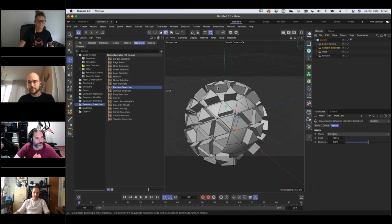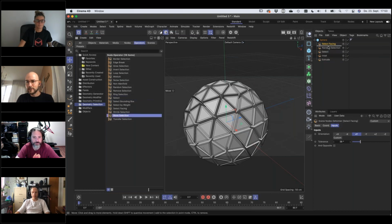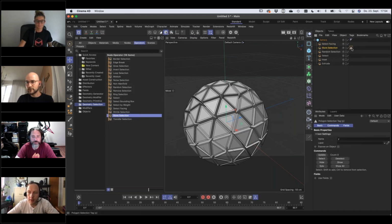You can also combine selections using those. Let me do that. So here we have a select node or select capsule, and it has this selection string in here. So what we can do now, we can create a stored selection for this one, for example. So let's do that. We store the selection and we just place it below the select facing, so it's executed from top to bottom. And we want to create a polygon selection, and we name it, let's say, Y, and the selection string is default. So default will always use either the default selection, which is all, or the active selection. And now we have Y in here. So we stored this selection, and now we've got a selection tag.